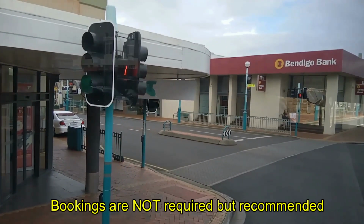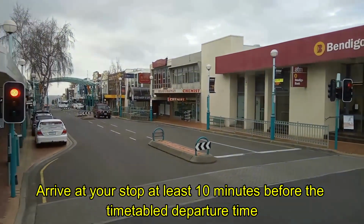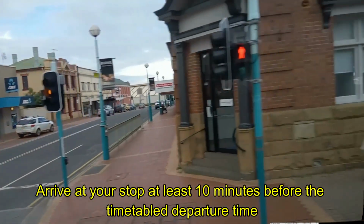Now the service operator is TassieLink. Bookings are not required, but they are nevertheless recommended. Okay, let's have a little look at the route.